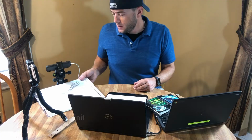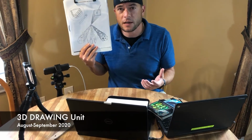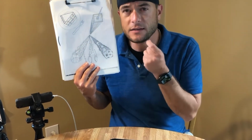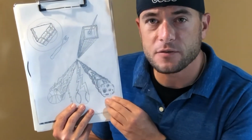When we're doing remote learning, most of it becomes digital. But let me show you some of the amazing things that my students were able to pull off. The project that I'm doing with my kids right now is in 3D design and drawing. My students are learning how to take a pencil, a ruler, and a piece of paper and create highly dynamic and fully illusionary objects on a piece of paper.